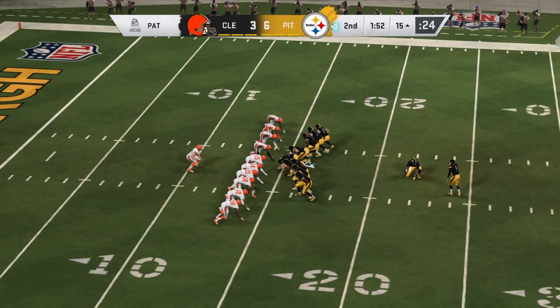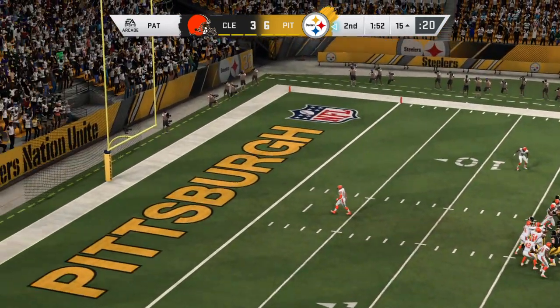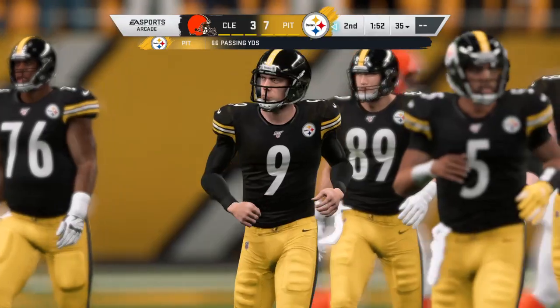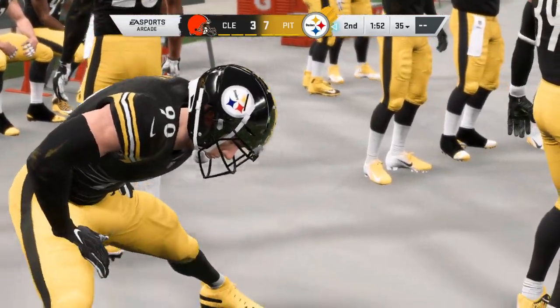Chris Boswell now for the extra point. And this is up and good to make it 7-3. A drive that time of 6 plays, and it ends with a Pittsburgh touchdown.